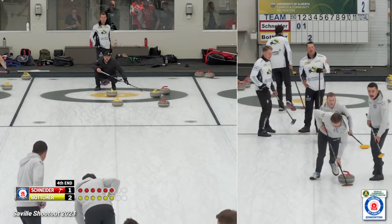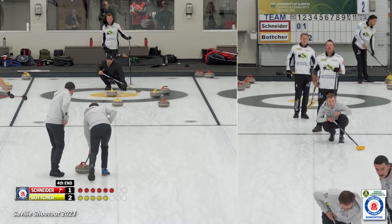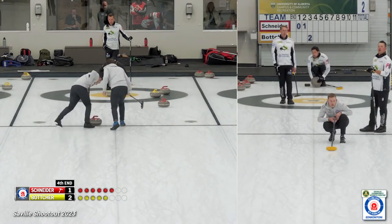What's not difficult is keeping accurate track of how many rocks have been thrown. Sorry, folks, a little behind there. This is the third rock on down the ice for Team Schneider.